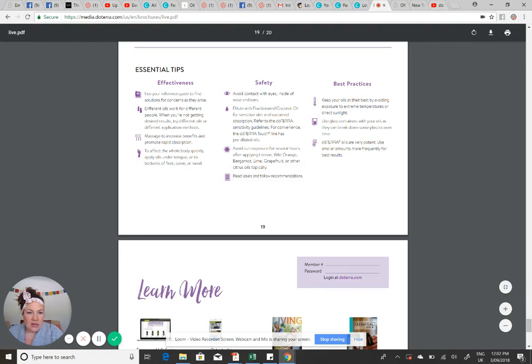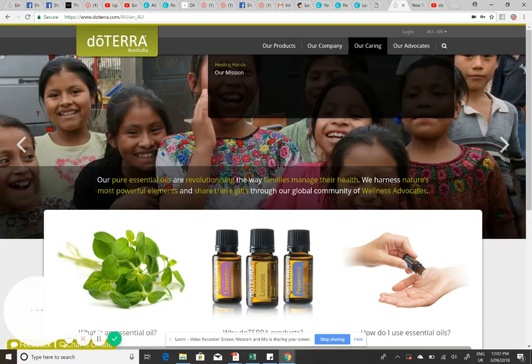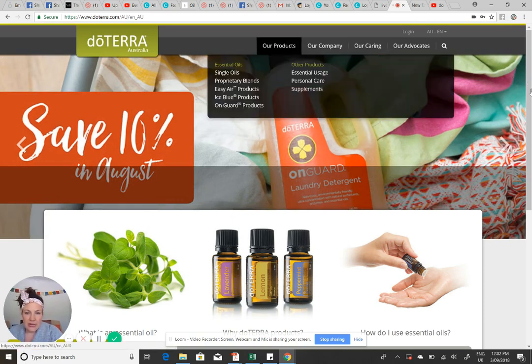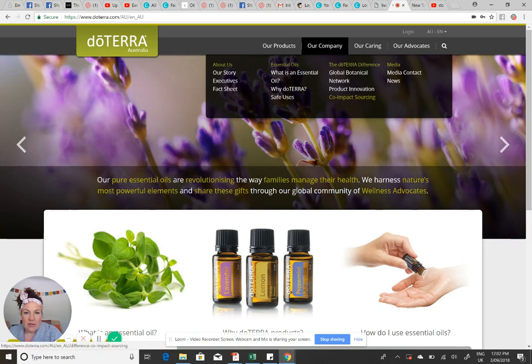All right, so the next thing I'm going to do is I'm going to walk you through the doTERRA website. Now, if you're in Australia, doTERRA.com.au. Now, you can find all of the information on actual individual oils and usage and personal care and supplements here. A little bit about our company and what we do. Now, this is really, really amazing for me. I find I'm very passionate about doTERRA's co-impact sourcing.